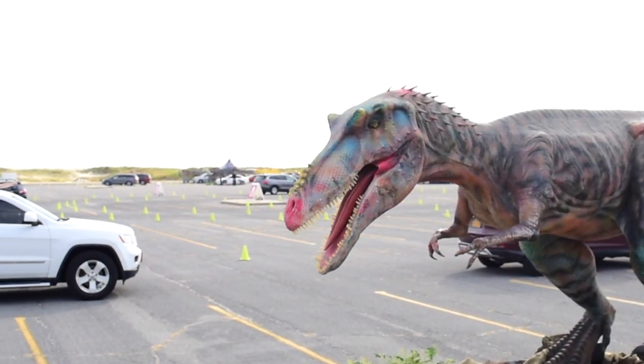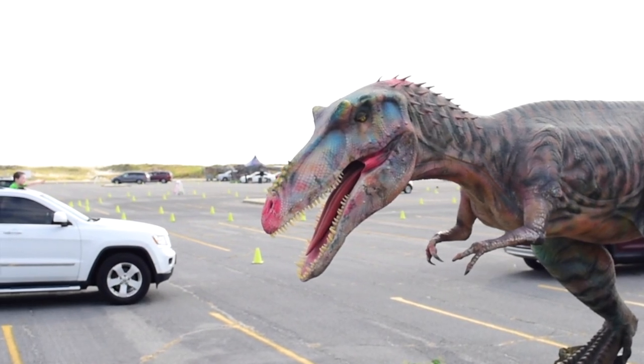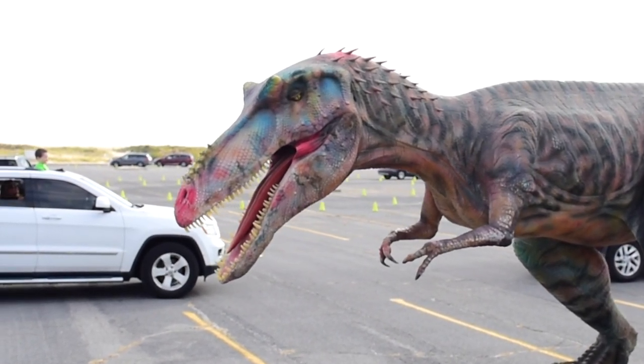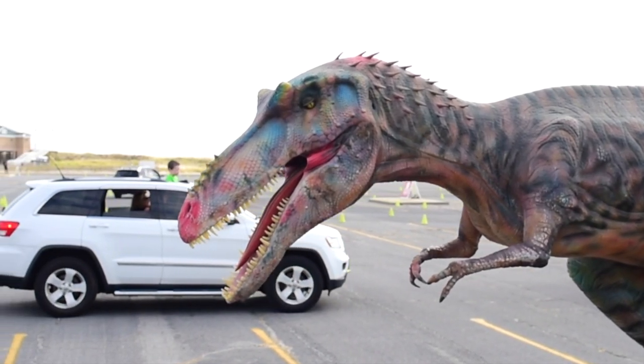Now, scientists only described this dinosaur in 2014, so there are still a lot of unanswered questions about it. But I can tell you this much. In the United States, we do not typically refer to this dinosaur as Shianchusaurus. We typically just call it Pinocchio Rex.